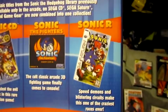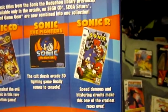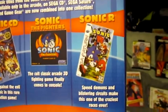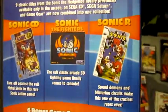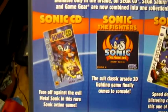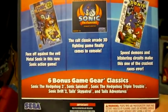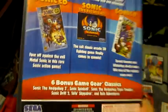I will say though, the controls on the GameCube are much better. They are definitely better. It's much easier to control your character. They're still not perfect, mind you, but it definitely makes the game more fun. And I already have Sonic CD on the Sega CD, but this looks like a nice port. And there are some extra games that make this worthwhile to pick up for your GameCube.